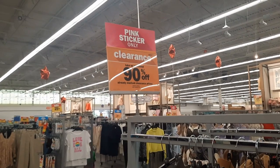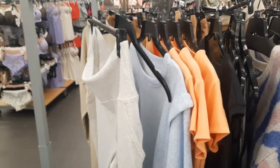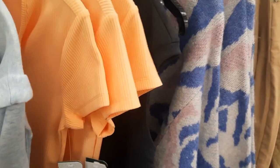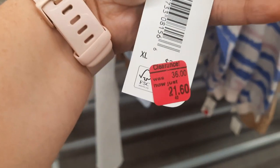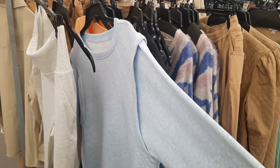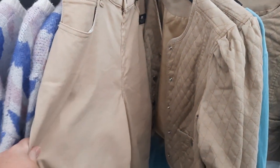Take note, at Meijer, the pink stickers are an extra 90% off of already marked clearance. There's not a lot here as far as sections go. There's one here and one over there, but take for instance this sweatshirt. It's oddly cute to me. It's kind of different. I don't know if I'd like it though. It's $21, so 90% off would be about $2.16 for this sweatshirt. Not a bad deal. You might find some things you would really like or need, especially for the winter. There are sweaters, even some khakis here. Definitely worth checking out if you're heading to Meijer anyway.